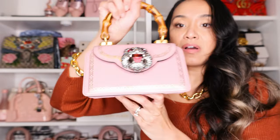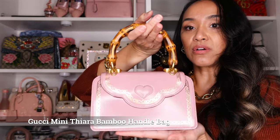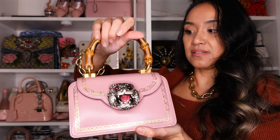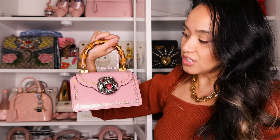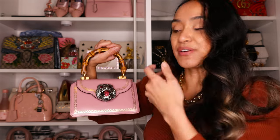And this one's very similar. This is my tiger bag. This thing is so gorgeous. It does have a heart. This is one of my favorite authentic Gucci art pieces, which I will use when I go to Beverly Hills or something. I don't know, it's just so pretty.